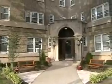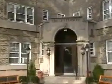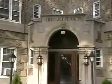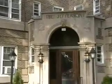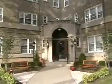Well, here I am in front of Jefferson Apartments, and I want to show everyone a nice shot of the front of the building. You can see it says Jefferson. Very nice. This is my starting point.